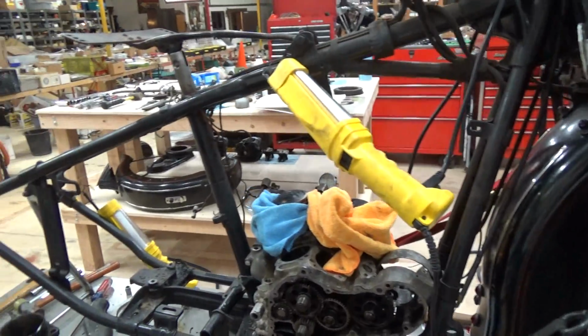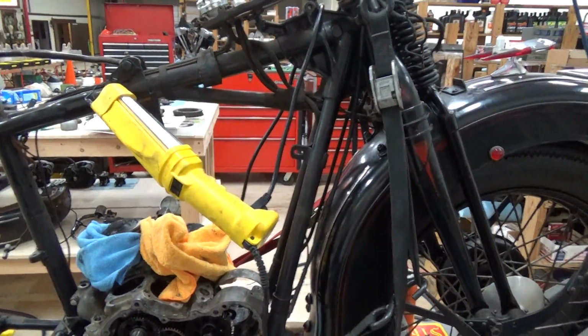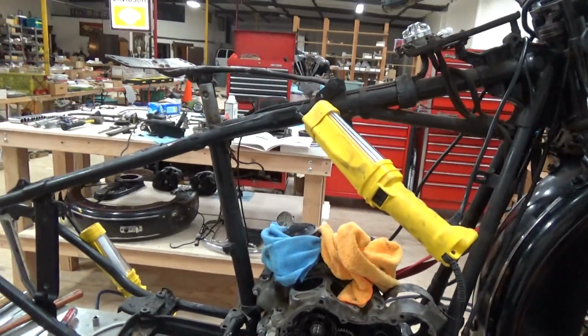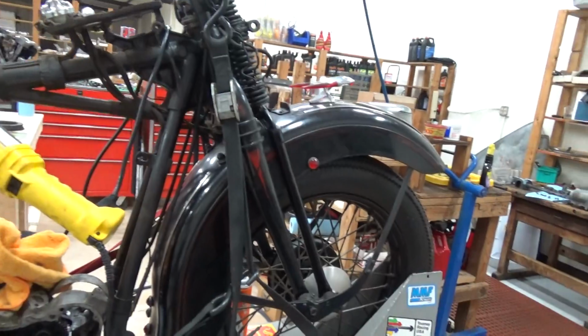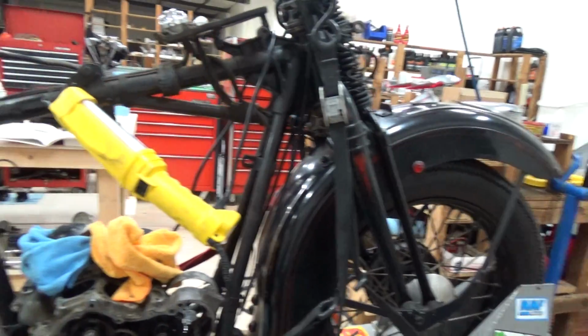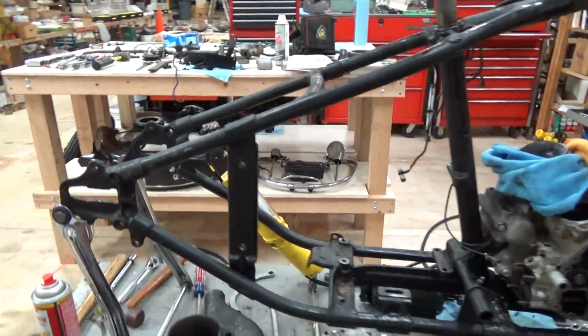So Dixon is next week. We're going to go off to Dixon. Everything's going with me. So if you want to see some cool old stuff, come on down to Dixon. That's that. So next week when I get back and unloaded, I'm going to pull this front end off, get it down to the bare frame, start cleaning the frame up.